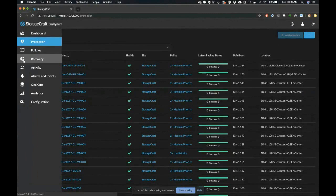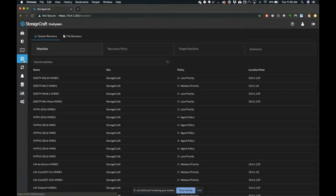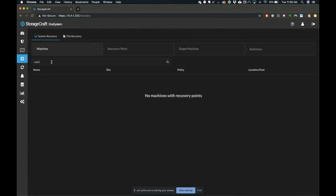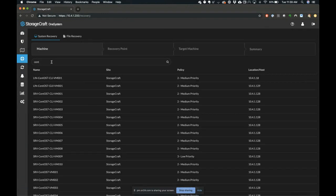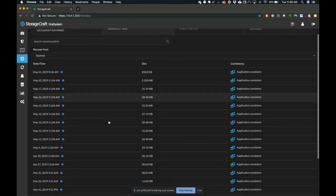What about recovering it? I mentioned earlier virtual boot, and that's one of the capabilities that we have for full system-level recovery. You can do file-level recovery as well, but from a system-level perspective, this is where I can, again, search my different VMs that I'm protecting. This one here is my Linux one. I'm going to go ahead and select this. And now from here, I have all the different recovery points, right?